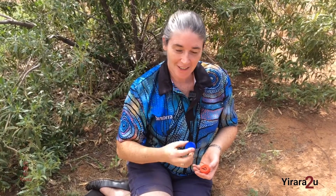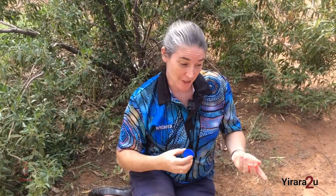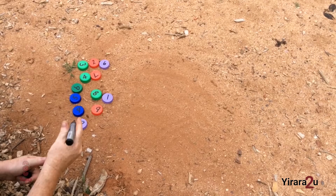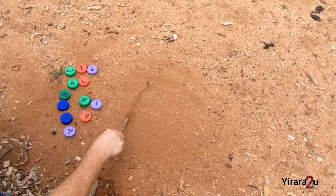Remember we asked you to collect some bottle tops? This is what the bottle tops are for, so you can do some of the puzzles we show you at home. So you'll need 12 lids altogether, 3 with a 9 written on each, and the other ones with 1 through to 9. And now what I'm going to do is mark up my grid.